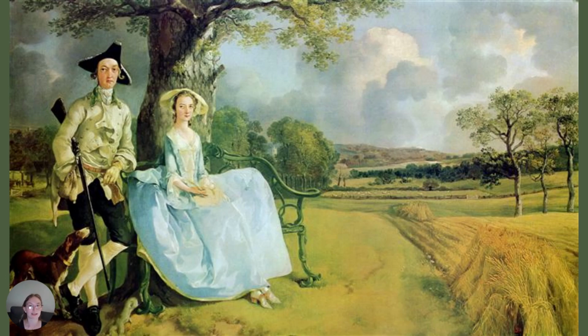Mr. and Mrs. Andrews is a large landscape painting that depicts 2 figures on the left-hand side. The one farthest to the left is a male leaning against a park bench. The sitter closer to the centre is a woman sitting on said park bench. There is a dog standing at the feet of the male. The park bench sits directly in front of a large tree and faces bundles of hay and an empty field. In the distance are mountain ranges, meadows with animals and trees.